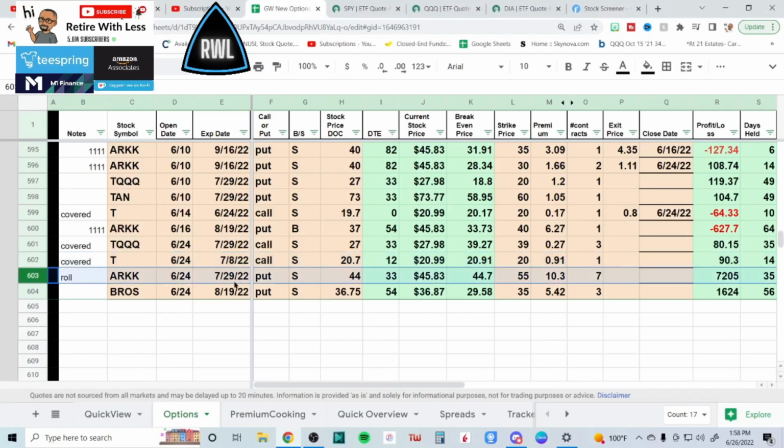And there's the roll on the ARKK. Now that ARKK that I closed was a 56 strike. This one is a 55 strike out to July 29th. I got $10.30 out of those, so $7,205 in premium collected there. The difference in there was about $350, so it cost me about $350 to go from a $56 strike to a $55 strike. And basically with 7 contracts, the dollar difference in strike is $700 in notional.